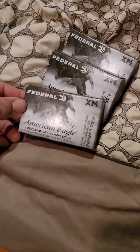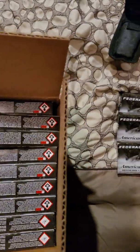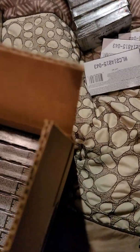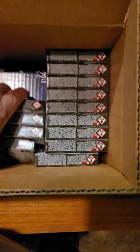Oh yeah. That 5.56. It's all 5.56 and 223 in here. I was busy that morning. You know, it's kind of nice just laying in your bed buying ammo. Oh, wait a minute. Look at this.